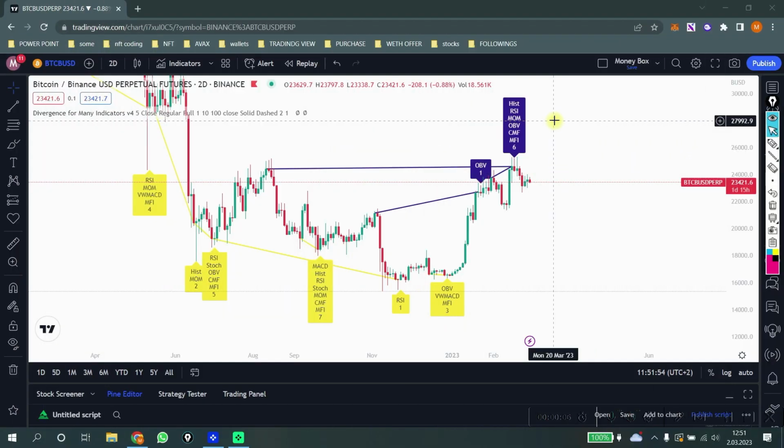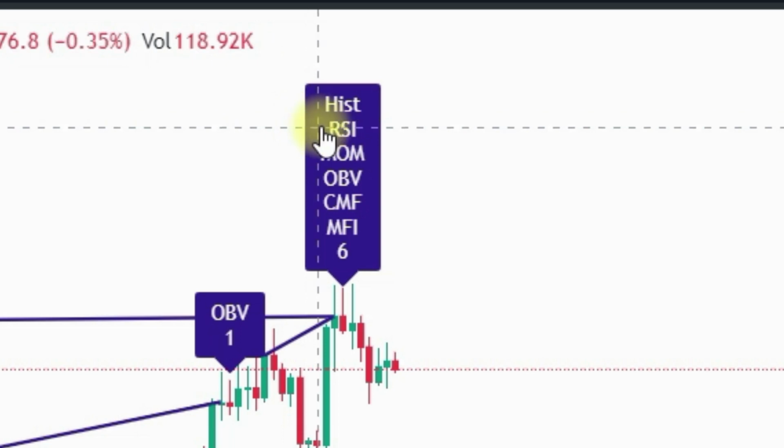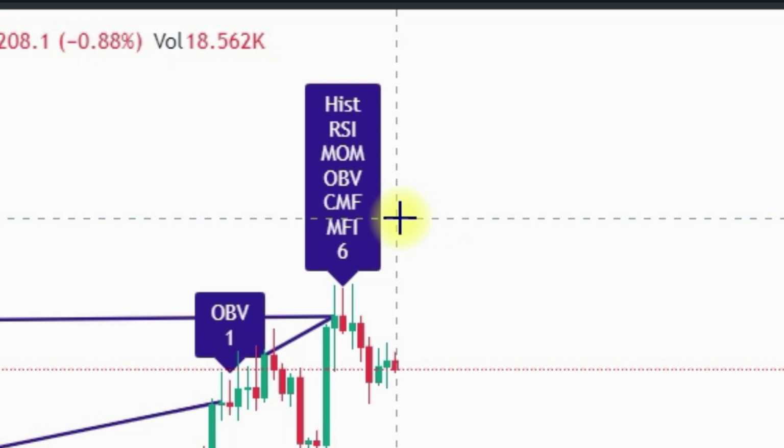Let's take a look at the last signal created by the indicator. The indicator created the signal on February 18th. Here as you see, the indicator shows us there are 6 different divergences that occurred in the market, and most probably the market will react to one or some of them. So this day, or in the following days, or maybe this week, it's not a good idea to take long positions while you are executing your day trading or scalping trades.